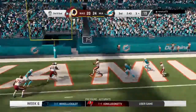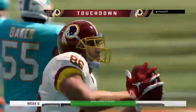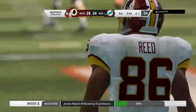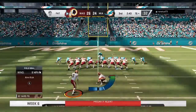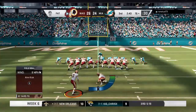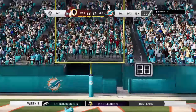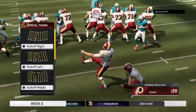Now a fake on the give here as they try the run-pass option. And that is caught by the tight end Reed. Touchdown, Washington. Jordan Reed, his second touchdown on the season. And the Redskins are going to retake the lead. Hopkins with the extra point, and the decision to just kick the extra point winds up successful.